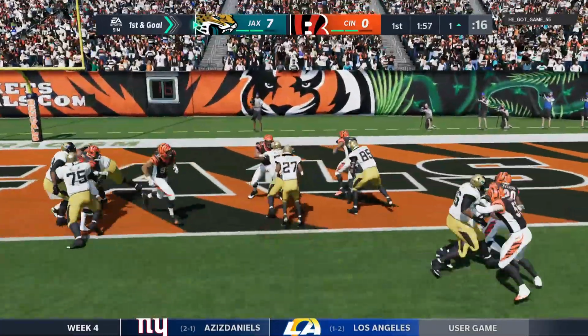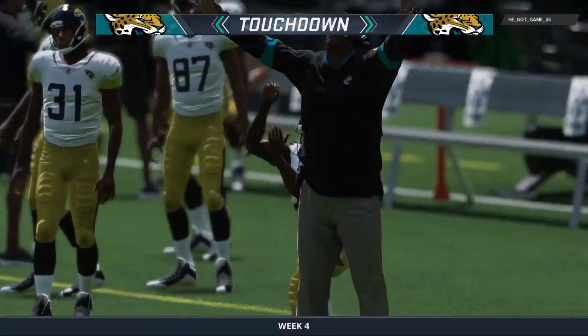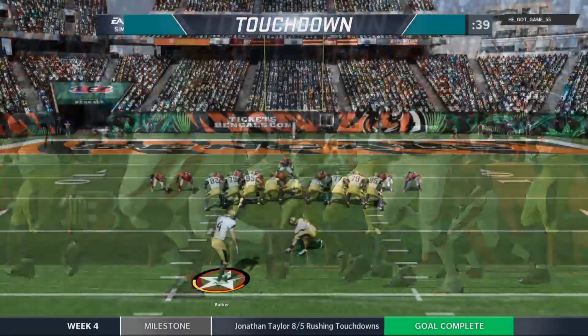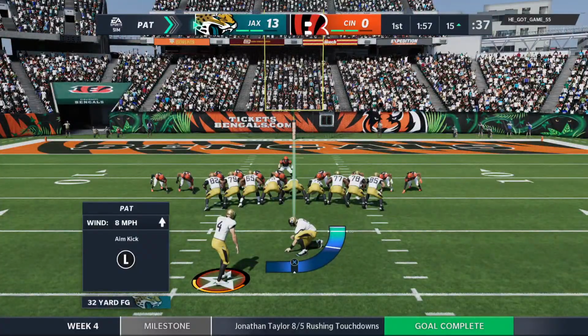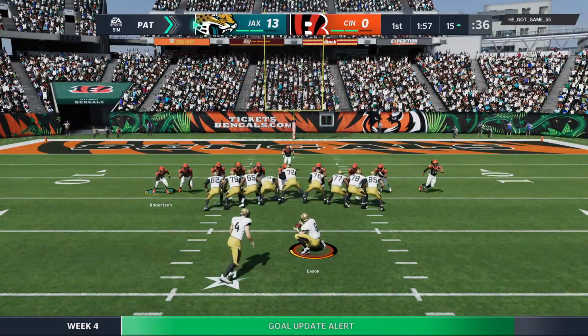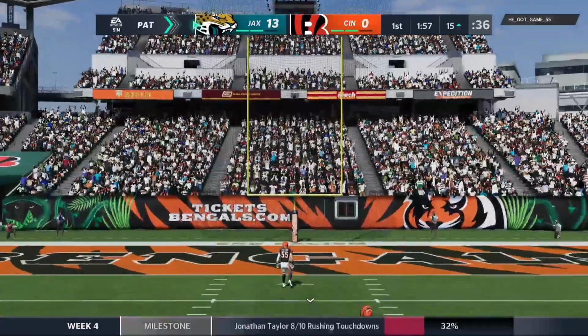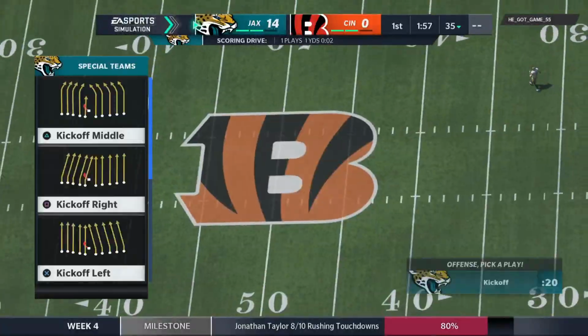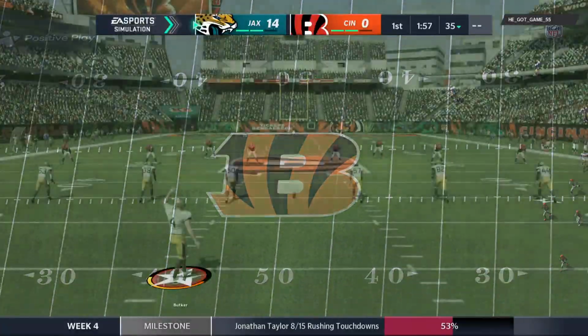They'll look to run with Taylor. And he takes it in. Touchdown, Jacksonville. Jonathan Taylor with touchdown number 8 on the year. And the Jaguars are able to widen their lead. The kick is good. Early on, they have all facets of the game working in tandem.